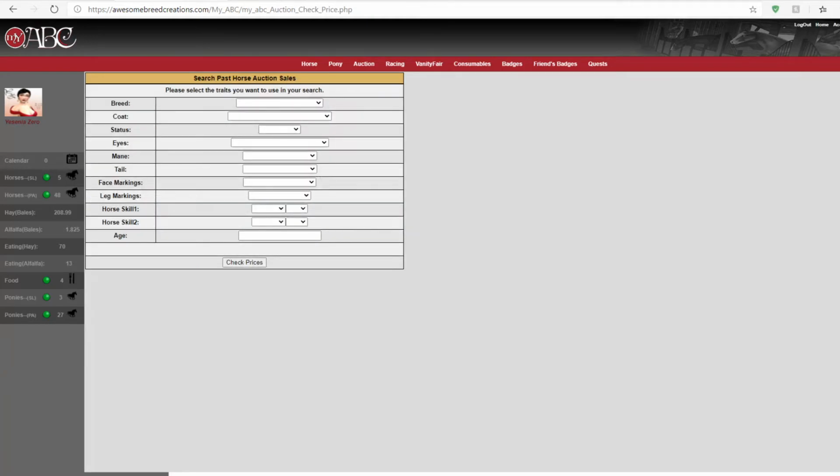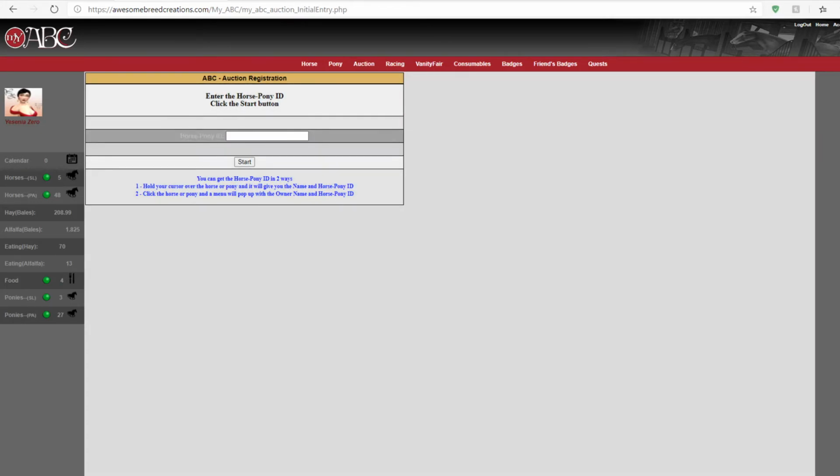You can check the sales. I guess this is the past horse sales. I never used this, so I'm not really sure how it works. Again, I never use these, so I don't see the point of it. I just go to the auction houses and register. The register is when you put in the ID of the horse or pony.